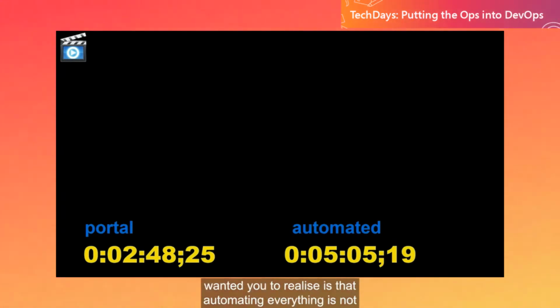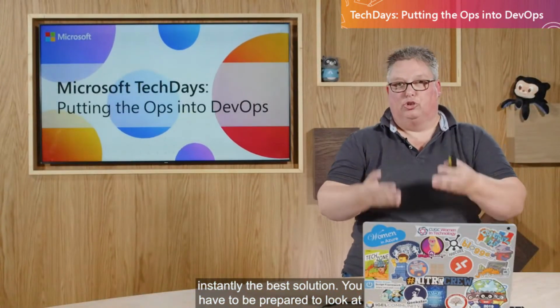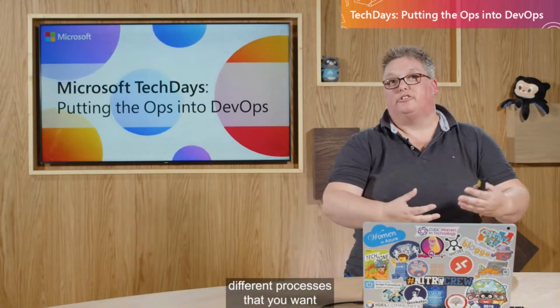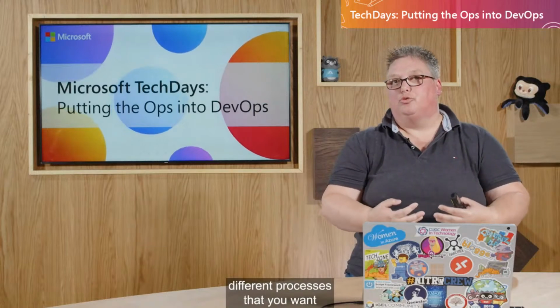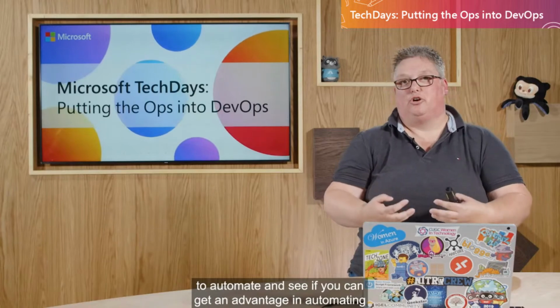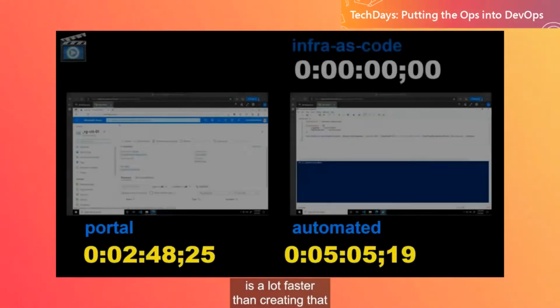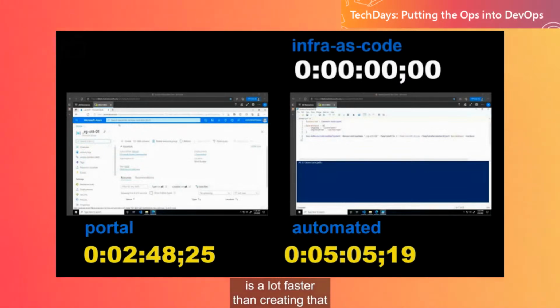But what I wanted you to realize is that automating everything is not instantly the best solution. You have to be prepared to look at the different phases and the different processes that you want to automate and see if you can get an advantage in automating it. As you can see, the portal is a lot faster than creating that automated deployment way with infrastructure as code.